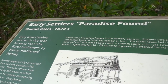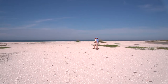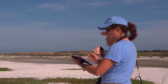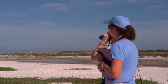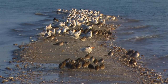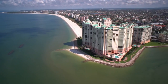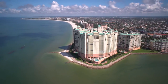People have been a part of this landscape for over 5,000 years. As people make their own personal connections to the bay, increased awareness can lead to a sense of caring and stewardship. People continue to be drawn to this special place.